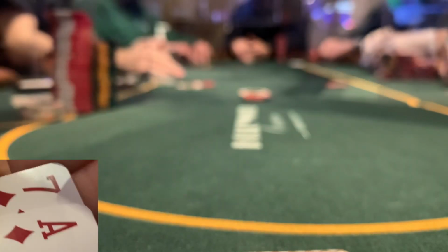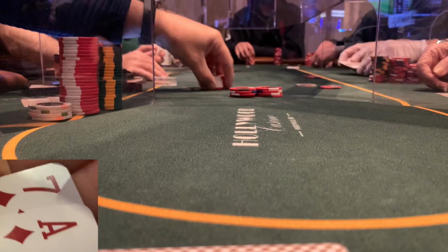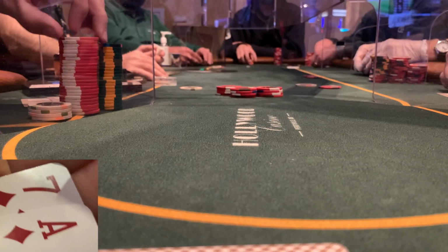I put the straddle on under the gun. I have Ace 7 of diamonds. There's a couple of limpers, and I make it $40. Got to punish these limpers. Only Dr. Straight Chips makes the call. We take the flop heads up.